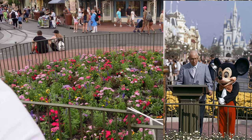And on the day of commencement, Roy actually gave a speech right here where that bench is. And after that speech, he left and sat at a bench at the Grand Floridian, because the story is that this was not his day. This was his brother Walt's day. Really sweet way to honor your brother.